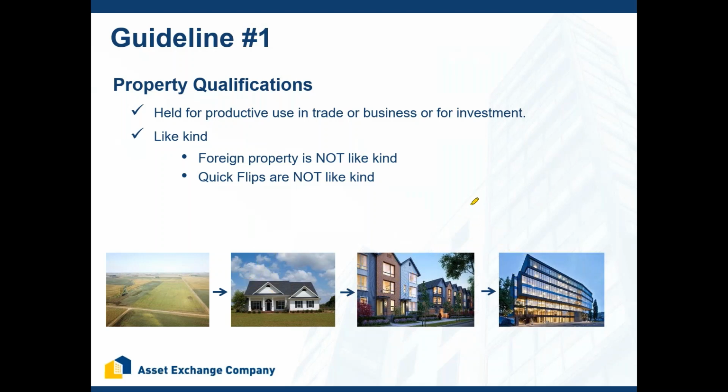Now, of course, there are a couple of exceptions. You cannot go outside of the United States. So you can't sell in California and buy in Mexico. You can't sell in New York and buy in Canada. That doesn't work. And also, ladies and gentlemen, inventory is not exchangeable.